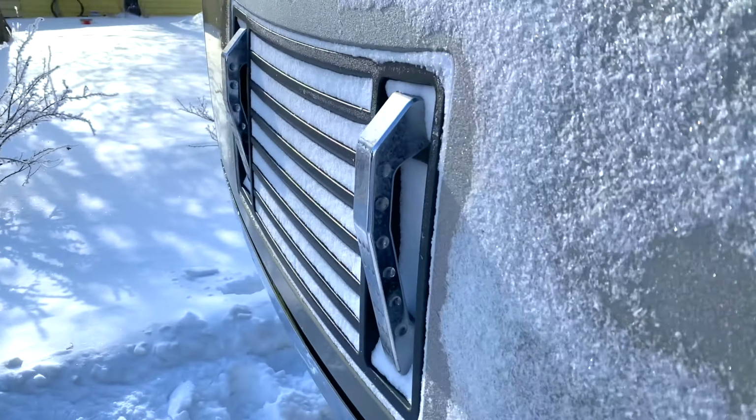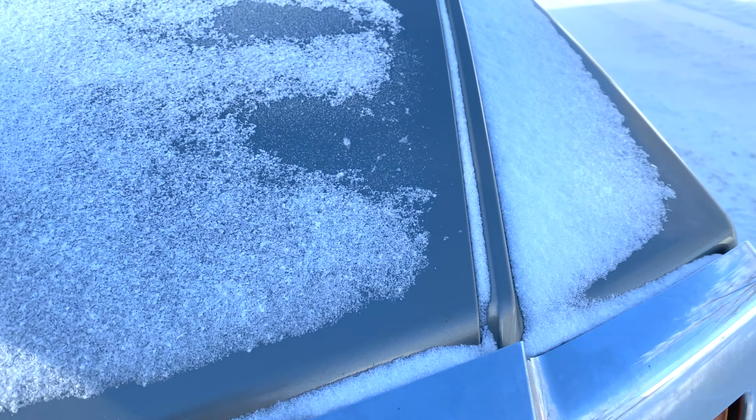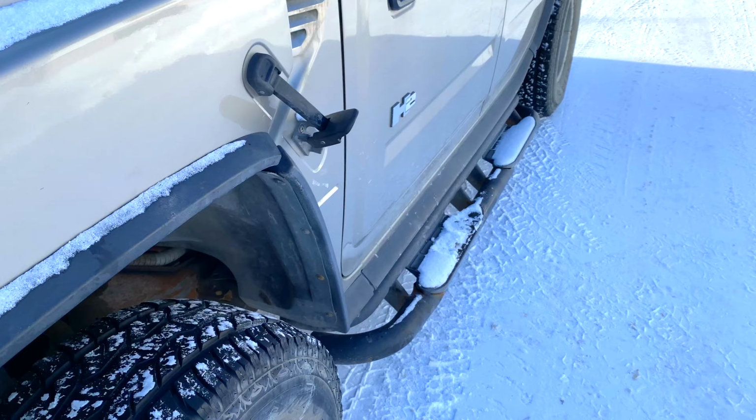Okay, I'll just close this. I won't lock it for now. Let's push it down slowly. Okay, it rests right there.